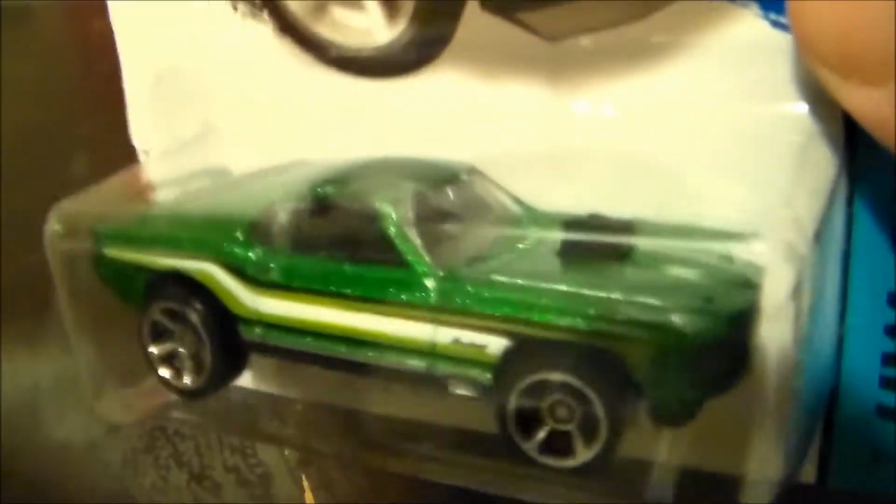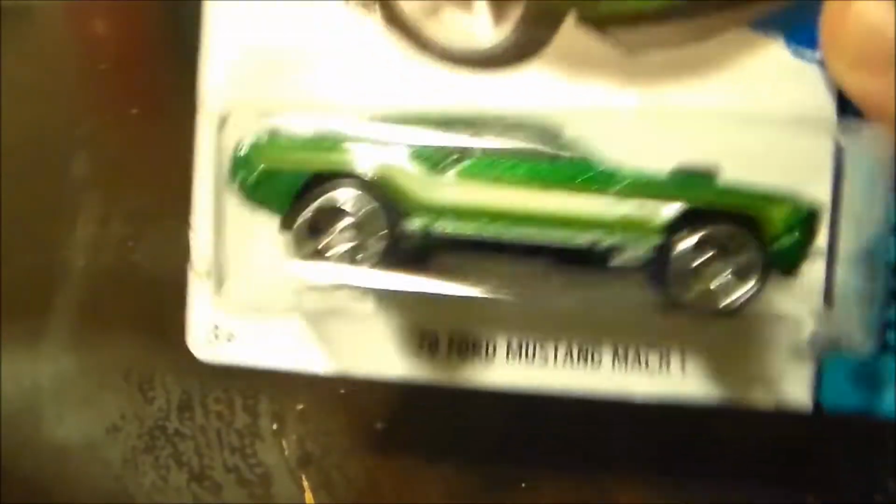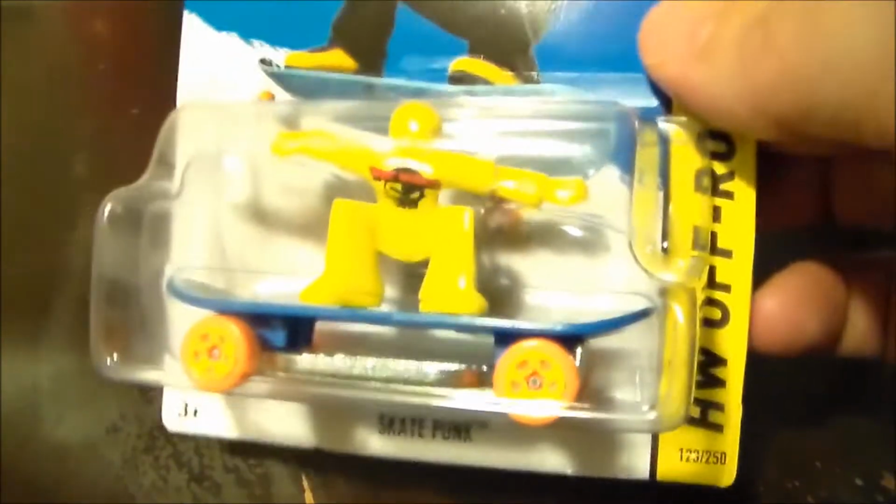This is a 70 Ford Mustang Mach 1. Pretty sweet and green. That's my cat making noise, if you heard that.